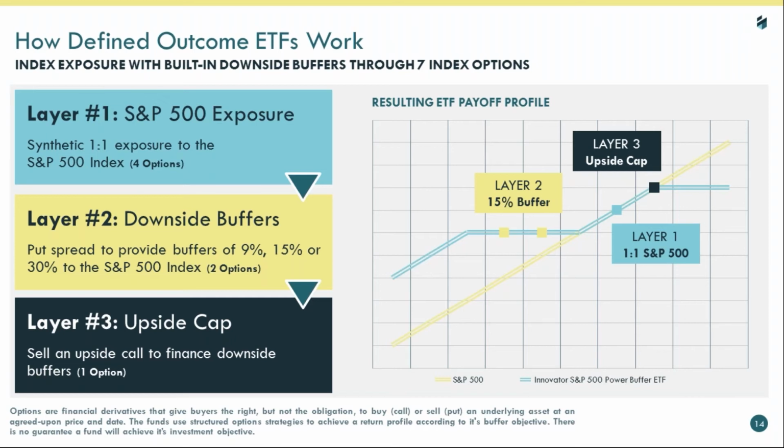With that $2, you're going to go out and buy layer 2, your downside buffers of either 9, 15, or 30%. But let's say that those buffers cost you $4. So you got $2 from the dividend, but you're outlaying $4 for that downside buffer. So you need to come up with $2. That's where layer 3 comes in, where we will sell a call that will generate that $2 of income to make it a zero cost options strategy. So really that's it. At the end of the day, it's a very simple strategy. So Wes, I'll turn it back over to you.